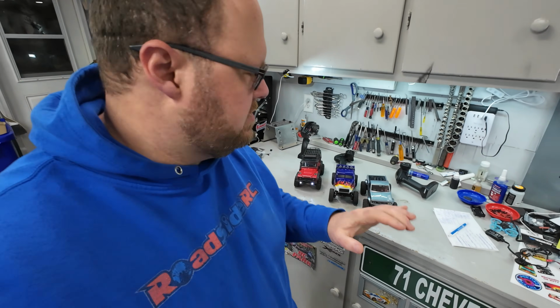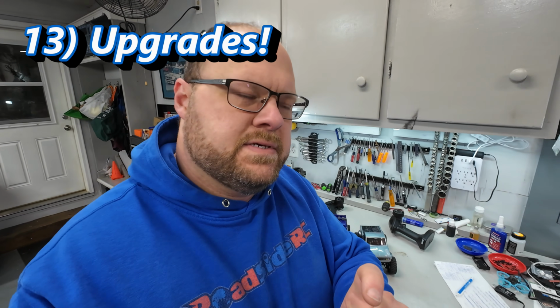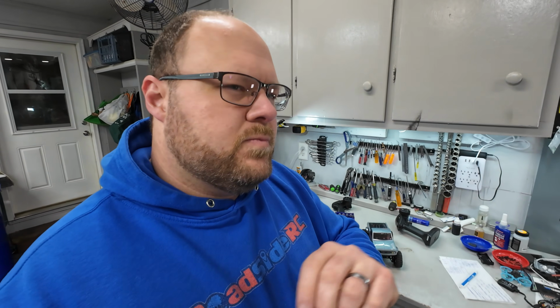There's one last thing that you want to consider when you're considering buying one of these 1/18th scale microcrawlers, and that's the availability of upgrade parts. You want to be able to get the vehicle, upgrade it, tweak it, make it your own. Which one of these has the most part support and parts readily available?